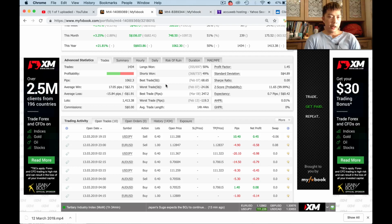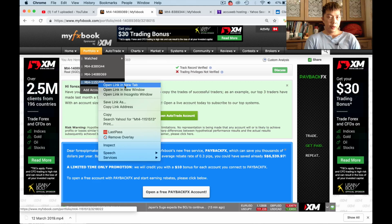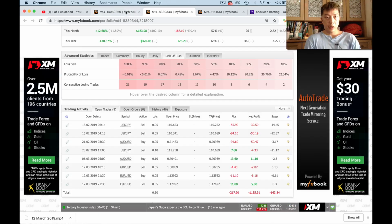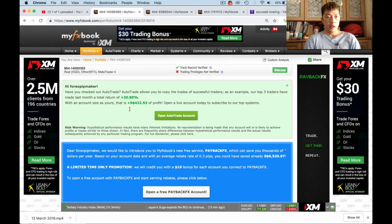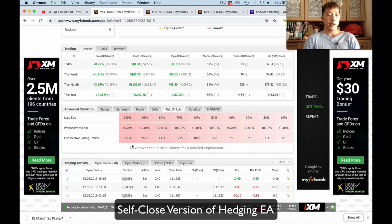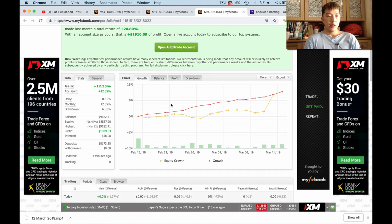Now let's check out that one. I realize I don't have it open, so I'm going to open that one in a new tab. So this one's averaging monthly 40.37%, but there is high floating loss, so risk of ruin will be higher, but it's still not so bad. And this one, let's check out the risk of ruin as well. Take a look at that, 1,764 losing trades. So risk of ruin is very low. And this one is doing monthly 12.35, which is not bad.